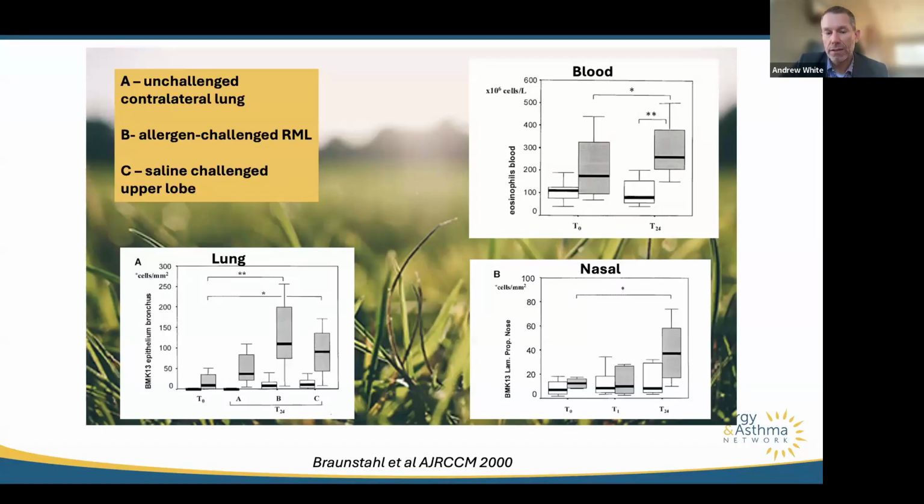So you put allergen in the right middle lobe, and then if you go back in the right middle lobe the next day, no surprise, you're going to see eosinophils there. It's inflamed. But in addition to that right middle lobe that was instilled, you can also see the next day, and that's what we see here in B in the bottom right, that there's a significant increase in eosinophils in the nasal passage. So just that localized exposure could trigger distant inflammation in the respiratory tract.